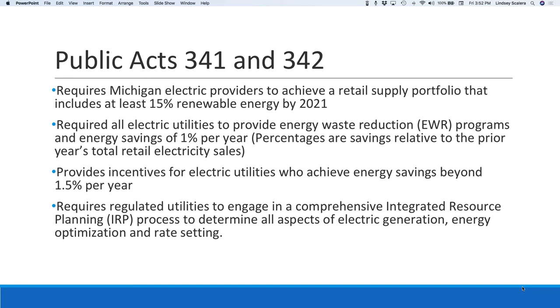In 2008, there was the first big energy legislation passed in Michigan, and it included renewable energy standards and energy efficiency standards. It said that we have to get to 10% renewable by 2015, and it was 1% per year in energy efficiency. Then in 2012, a ballot initiative tried to increase the renewable energy standard through a constitutional amendment. That failed miserably, along with every other constitutional amendment that was tried in 2012. It was just a bad year for proposals.